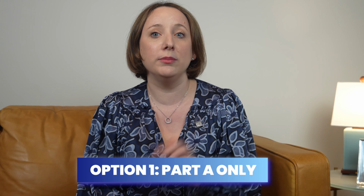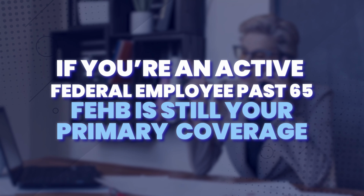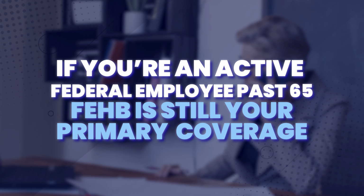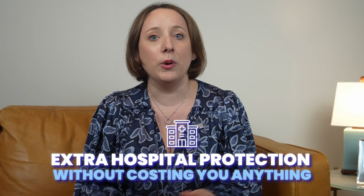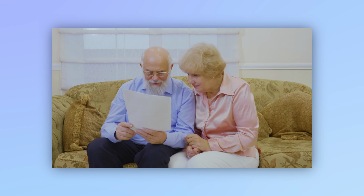Now, here are your main options when it comes to Medicare and FEHB. Option 1 is Part A only, which is for most people still working. If you're an active federal employee past 65, FEHB is still your primary coverage. Since Medicare Part A is usually premium free, most people enroll in it at 65. It gives you extra hospital protection without costing you anything extra. And you can safely delay Part B while working and pick it up later when you retire, penalty free. And you're usually entitled to premium free Part A because you or your spouse paid Medicare taxes for at least 40 quarters or 10 years.